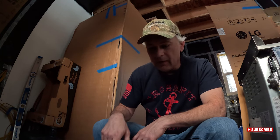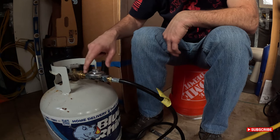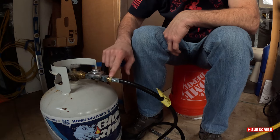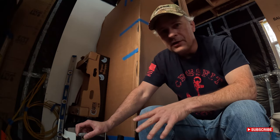Good thing I did that. I forgot to do one fitting here with the thread tape. So let's get that taken care of. I forgot to put thread tape on this fitting and tighten it down. So I'm going to have to unhook it from the tank, take this apart, and put the thread tape on it. So let's get this done. I have it all put back together. Let's turn the propane on and see if we smell any gas.